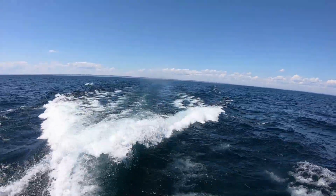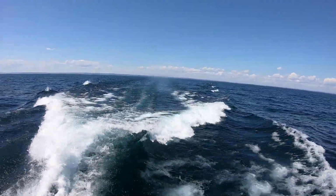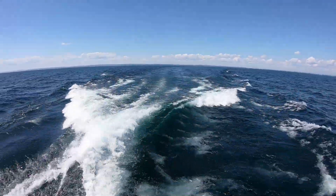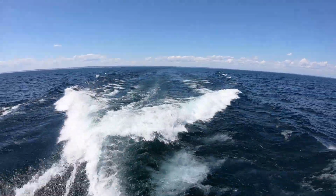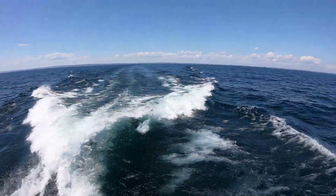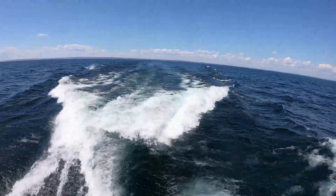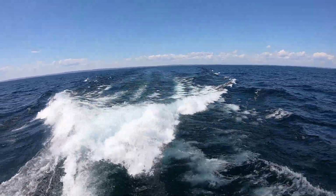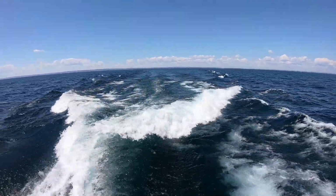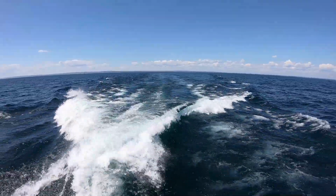This is Thursday, the 21st of July. End of trip 3. Adventure concluded, other than getting home to Copper Harbor and driving home. So I'll get some footage a little bit later. The boat is rocking and rolling. I got the camera held to a post on the boat, so moving back and forth, that's the whole boat, not just the GoPro.